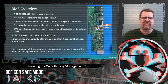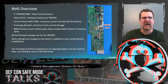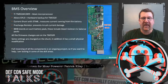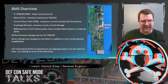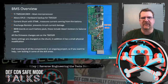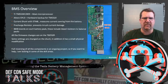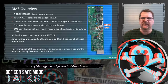So next we have the battery management system. The battery management system is a board that sits inside the battery pack at the rear. The primary microprocessor is a TI TMS320C2809. There's a hardware backup for it, so in case there's some type of hardware failure, the hardware backup is an Altera CPLD. It's critical for one step of the process that we'll get into later. And then there's a current shunt and pre-charge resistor. The full reversing of these components is an ongoing project, so if you want to help, reach out to me, because there are some skills, like assembly for the TMS320, that I'm not very good with.